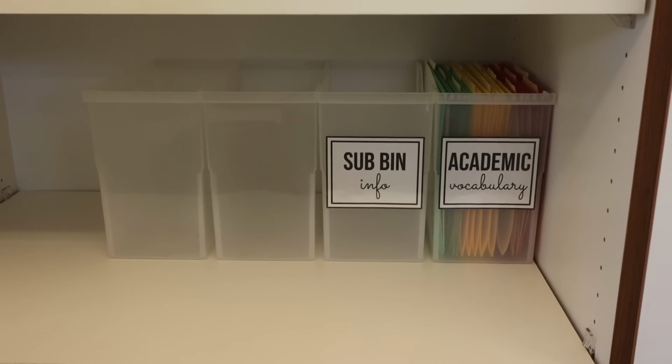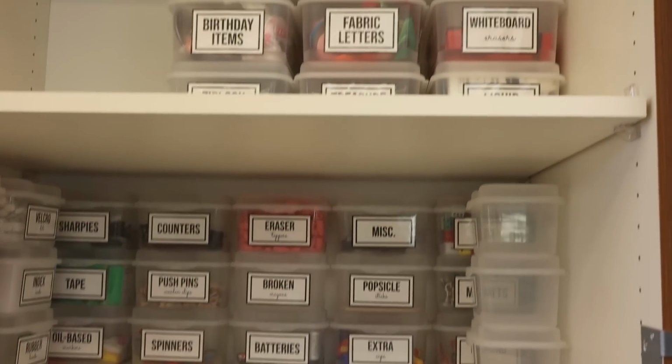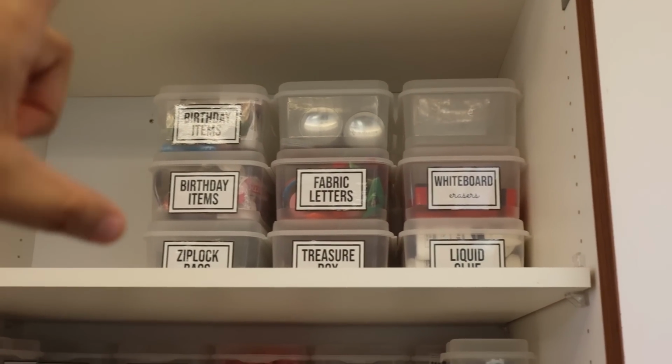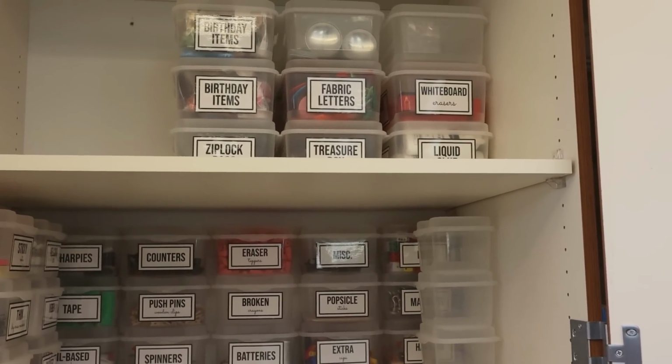I also made a label for my sub bin. This is where three days' worth of sub plans are going to go. And then I also got another one of these large flip tops, so now I have 9, 3, 3, 3. I still have room to grow, but I'm going to wait until I actually need it to buy any more.